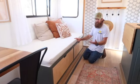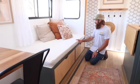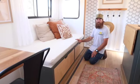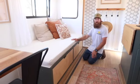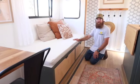The drawers are getting even stronger and better, and I'm just excited about all of the things we're really starting to consistently put in our trailers to make them as good as they possibly can be.